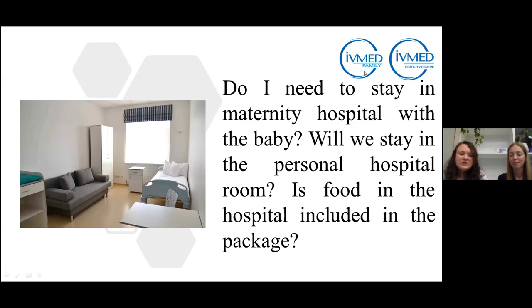But if you have some misunderstanding, or you want to communicate with the doctor and they don't speak your language, it's okay. You can call your medical coordinator, and through the phone you can translate. It's not a problem. But if you don't want to stay in the maternity hospital, there is an option.